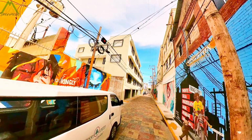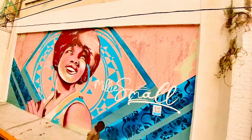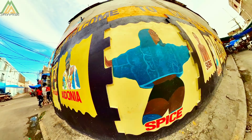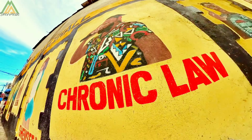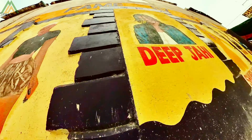Popcaan, born Andre Hugh Sutherland, has amassed a global fanbase. His music effortlessly blends dancehall, reggae, and pop influences, creating a unique sound that resonates with audiences worldwide. Grace LaToya Hamilton, better known as Spice, captivates audiences with her bold personality and unapologetically explicit lyrics.